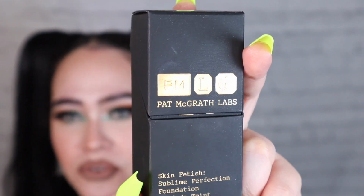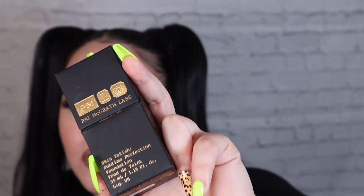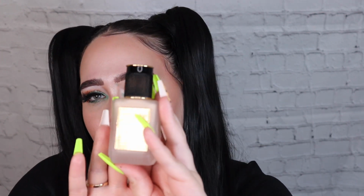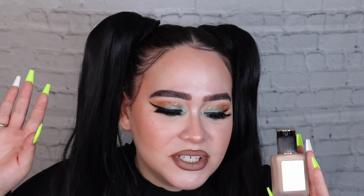This is the ultimate, the alpha, the omega, just my favorite foundation of all time. Look how bougie this is. The frosted glass bottle, it's like your skin but better. For real. I said that about the Dior, but this literally, I don't understand. It's like sorcery in a bottle.